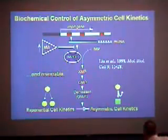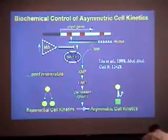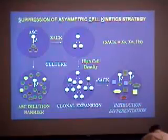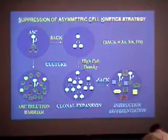So from these biochemical studies, we recognized that we had the tools that we needed to test the hypothesis that the reason that adult stem cells don't grow in culture is because of these kinetic processes. So our scheme is here for suppression of asymmetric cell kinetics. We take cells that have just been explanted from an animal. Normally, we would say that these adult stem cells would encounter a dilution barrier. We add a SACK agent.